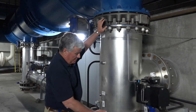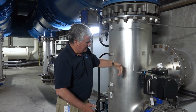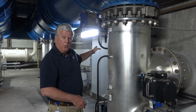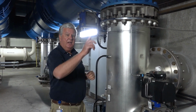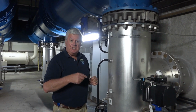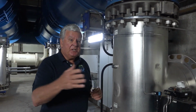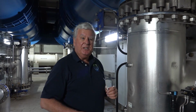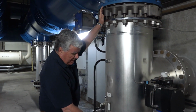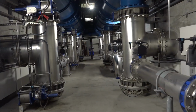After a minute, the bottom valve will automatically open, and then the water will flow from inside the cell down into an underground pipe that takes it over to a waste sump, where it's then pumped back to the Orange County Sanitation District. So all the microfiltration waste goes back to the sanitation district and actually runs through their secondary process again, and then comes back to us and we treat it again. So after that, this valve will close, this valve will open, and it will continue to feed the system.